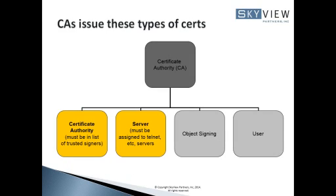When we look at a certificate authority, be it a well-known CA or a local CA, there are several types of certificates that it can issue. The two we are going to concentrate on today are the one associated with the certificate authority itself, which has to be in that list of trusted signers, and the server certificate, which is actually assigned to the servers on IBM i: the Telnet server, the database server, the FTP server, and so forth. They can also do object signing certificates and user certificates, but those are a topic for another discussion, and we're not going there today.